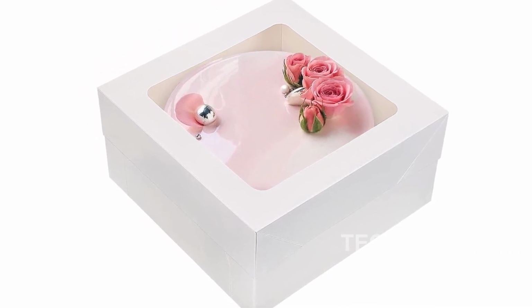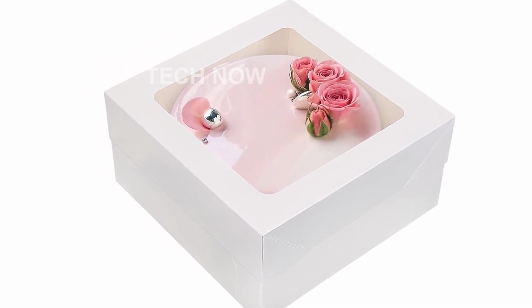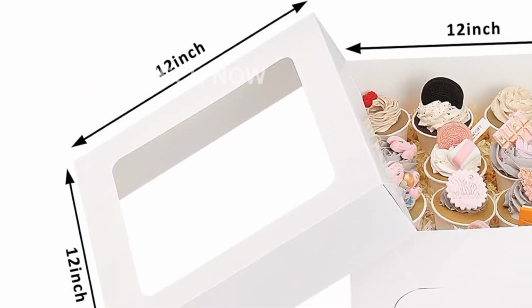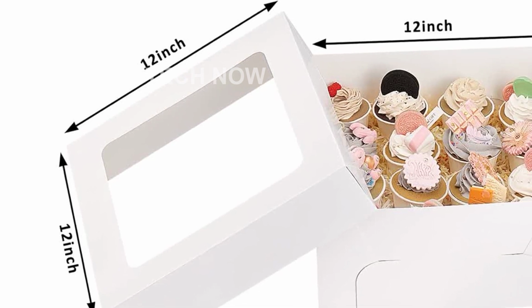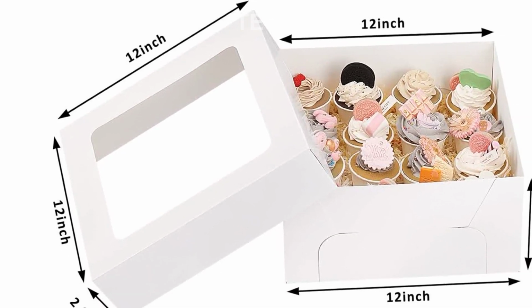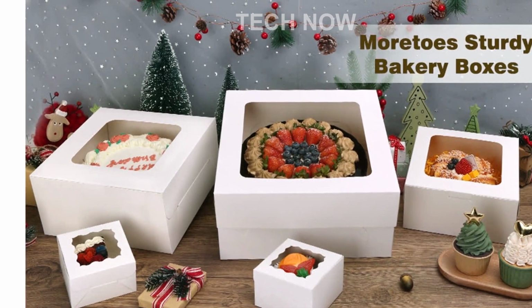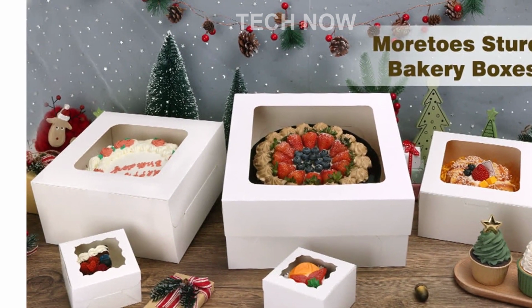One of the standout features of these cake boxes is the clear, see-through window. The clear window adds an elegant touch and is perfect for gift wrapping and presentation. Whether you're gifting the baked goods to your friends, family, or customers, they will surely appreciate the thoughtful packaging.